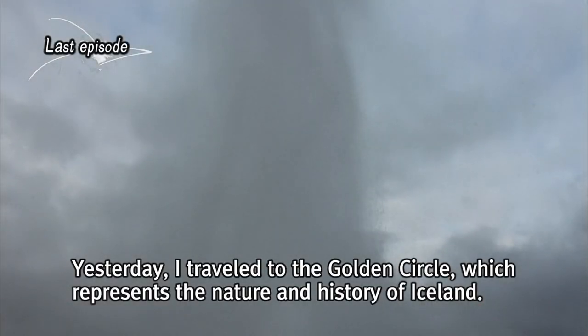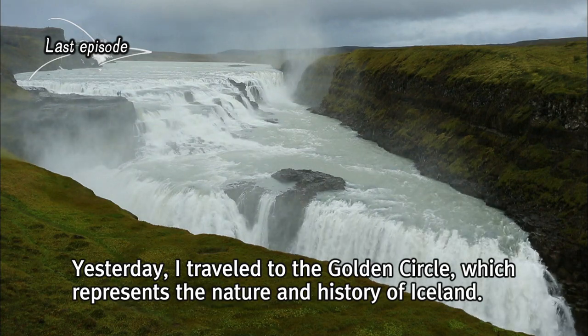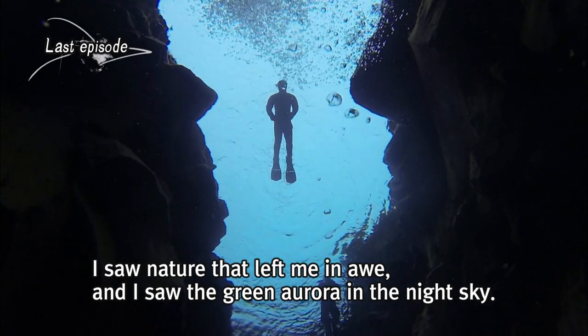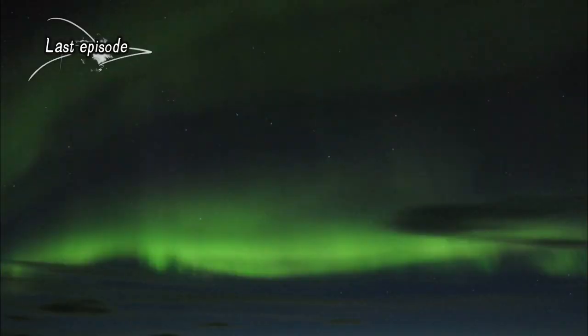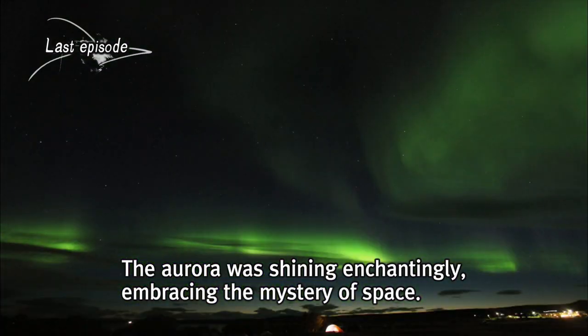Yesterday, I traveled to the Golden Circle, which represents the nature and history of Iceland. I saw nature that left me in awe, and I saw the green aurora in the night sky. The aurora was shining enchantingly, embracing the mystery of space.